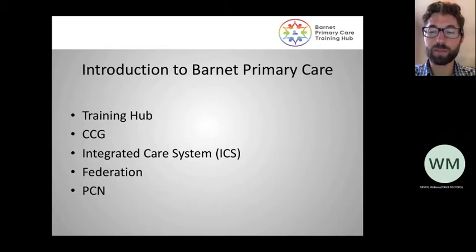Now, there are some significant changes planned in the organisation of primary care, and CCGs will soon become integrated care systems, or ICS. You may have also heard of integrated care partnerships, or ICPs. Now, these are a new model of providing joined up health and social care that involves closer collaboration between commissioners, providers, other local NHS organisations, local authorities, and other groups such as charities and community groups, in order to deliver the main aims of the NHS long-term plan.